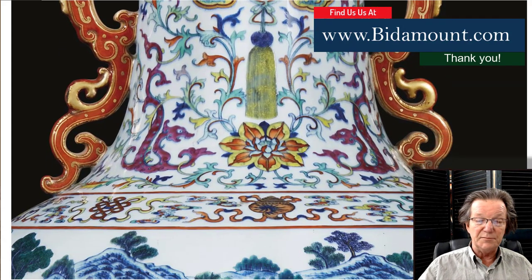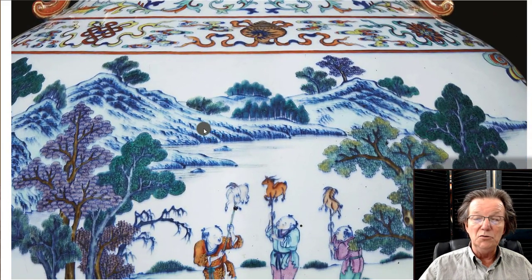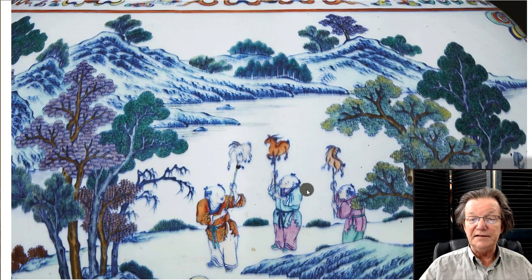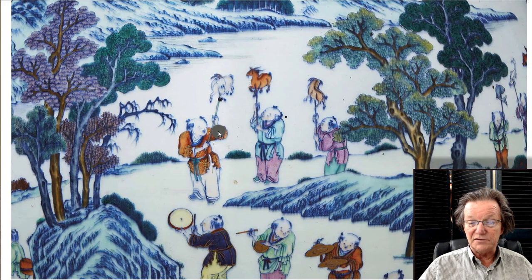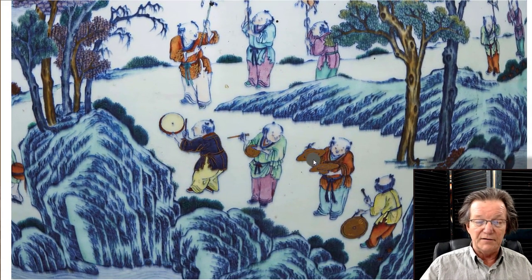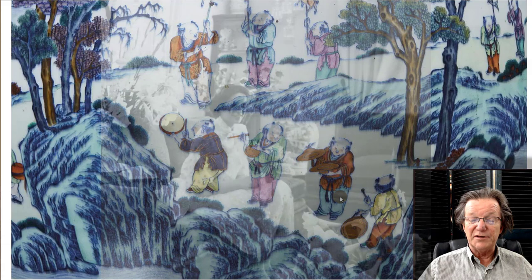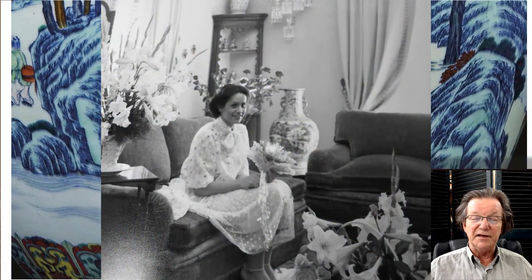And here are the Buddhist symbols running around the shoulder of the piece, and then this beautiful underglaze blue decoration creating the hillscapes, and then the hillsides, and then the outline of the figures, the facial aspects of the boys. Just absolutely great. Very fine quality. The other thing I wanted to mention was that the family that owned it, there's a picture included in the sale, we'll get to it in a little bit, showing it in the living room of the house with a lady sitting by it, so you get a very good idea of just how big this thing is.